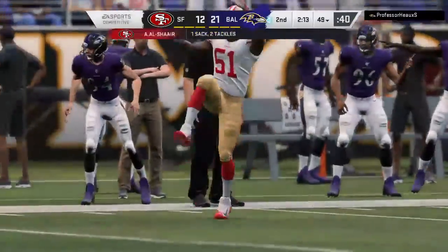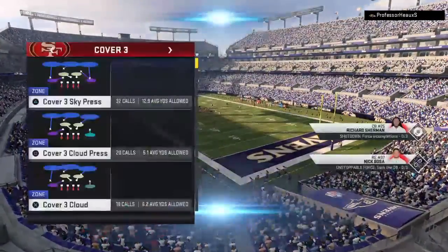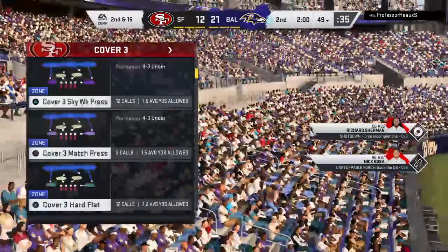And he's going to go down. Back near midfield at the 49. And we've hit the 2-minute mark in this first half of action.